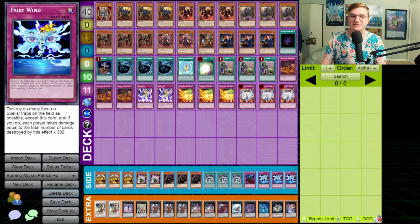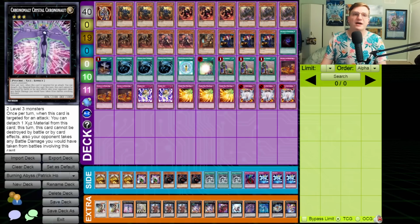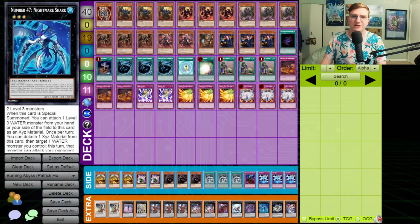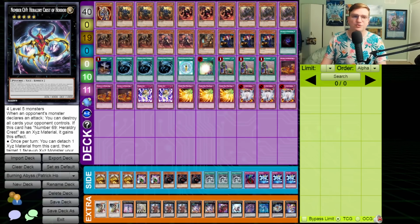In the extra, we've got double Virgil Rockstar of the Burning Abyss. Importantly, getting 1 into rotation is good enough because we can then just cheer it back every turn. We've got a Chronomaly Crystal Chrononaut, a Constellar Pleiades, Triple Dante, Double Downard Magician, Ghost Trick Alucard, Giga Brilliant, Nightmare Shark, Acid Golem of Destruction, Zen Mains, and Heraldry Crest of Horror. So with that, let's jump into the games.